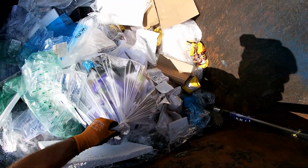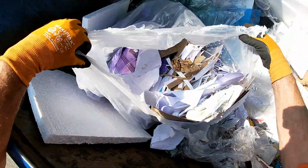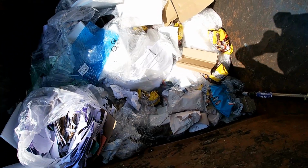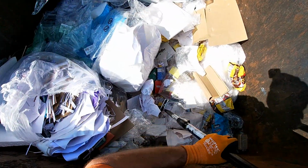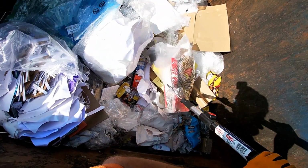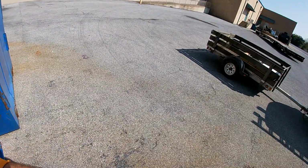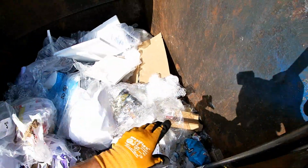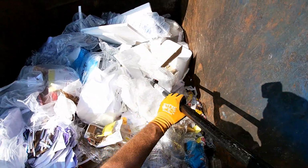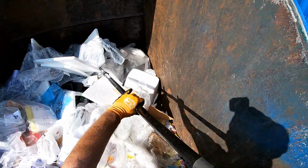It's in the bags, man. It's in the bags. Okay. Let's see. That looks like pretty much garbage here. Let's dig some more. What else they got down in here? It's in this bag. Looks like nothing in that one. Let's see what else. If you're into some melted Hershey's chocolate, definitely found in this dumpster.